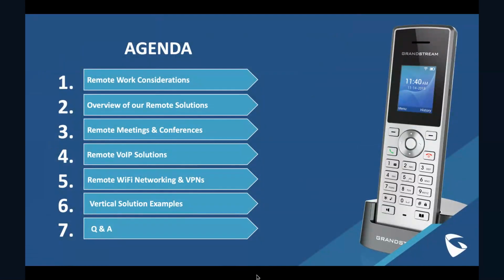So just to give everyone a quick look at the agenda for today. We'll be covering off some remote work considerations, some things that people need to think about. An overview of our remote solutions, remote meetings and conferences, which I'm sure everyone's been starting to do a lot more of. Remote VoIP solutions, remote Wi-Fi networking and VPNs. These are sorts of things that we need to consider working from home for various reasons, and we'll cover off some vertical solution examples, and then we'll have a general Q&A session at the end of it as well.